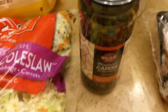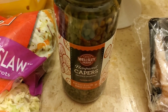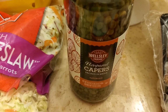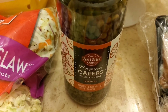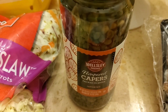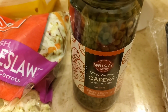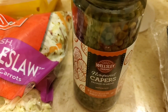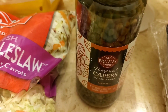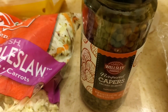The main reason for me going to BJ's today was for these. If you haven't tried capers, I highly encourage it. It is pickled little flower buds packed in a brine, and I love to use these if I make a chicken piccata, or particularly I was missing them the other day when I make this, I call it shrimp scampi, but it's a lemon garlic shrimp, so it's kind of like a shrimp piccata, and I serve it over spaghetti. It's my daughter's favorite that I make, and this just adds a nice salty little kick.